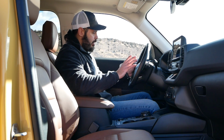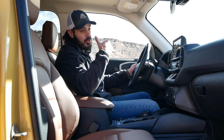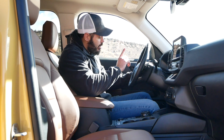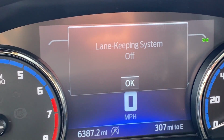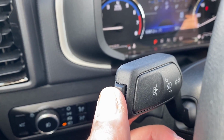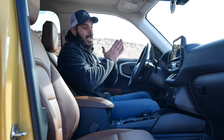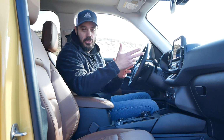Another detail I love is here on the indicator stalk. I can't stand most of the driver assist that we have today. So I don't want to have, for example, lane keep assist on. And the good thing is that Ford decided to put a specific button for turning that off right here on the indicator stalk. So if you want to turn it off, you just click this button. You don't have to go into this infotainment screen in the software to turn that off, and that is something that I do every time. And in addition to that, it doesn't reset to being on as soon as you start the car.